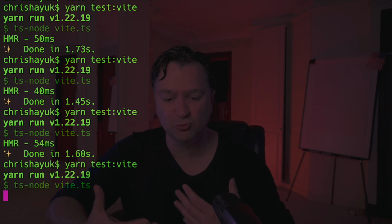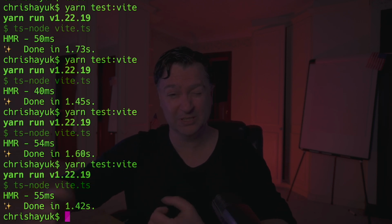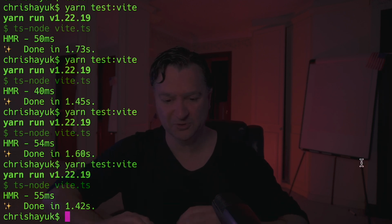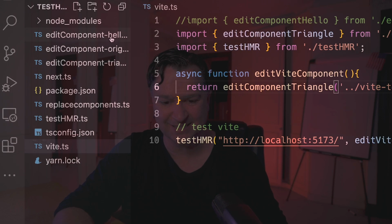So that gives us a rough idea that by running these deep nested components, and there's about 1,000 of them, all different levels, do you remember? You can see that it's had a massive effect on the hot reload time. It was 4 milliseconds. It's now up to sort of 50 odd. And you can kind of see that this is working.